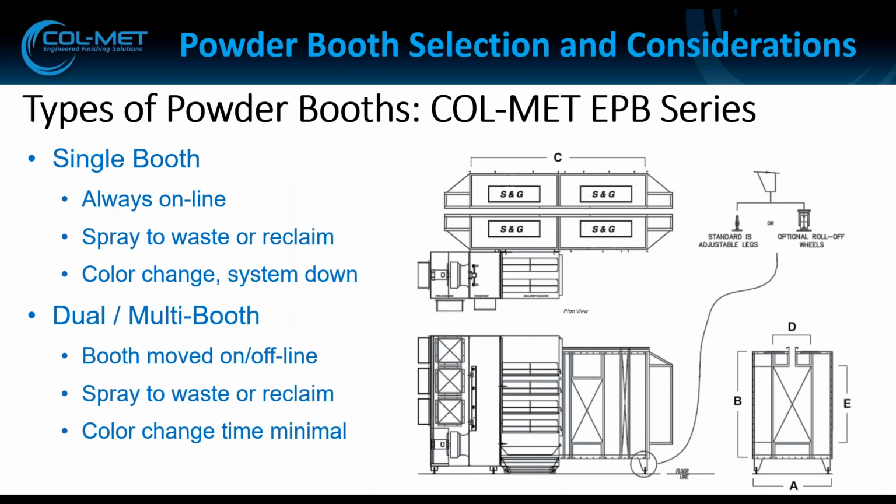This is the EPB booth again, and we're talking about a single booth, it's going to be always online. It can be a spray to waste booth or a reclaim of one or more colors. And when you color change, the system is down. So depending on the size of the booth, your color change in this style of booth can take anywhere from 30 to 90 minutes. So while you're doing a color change, that is time you're not in production.